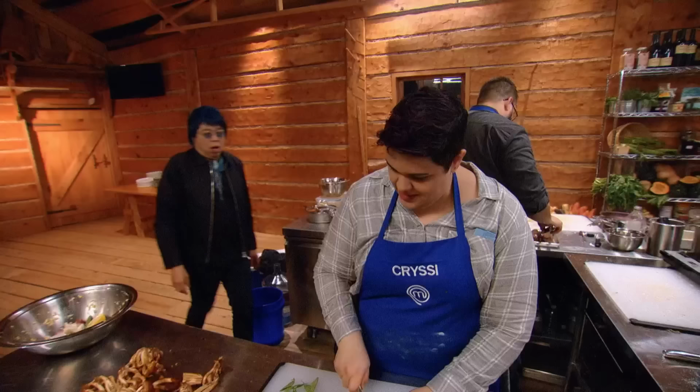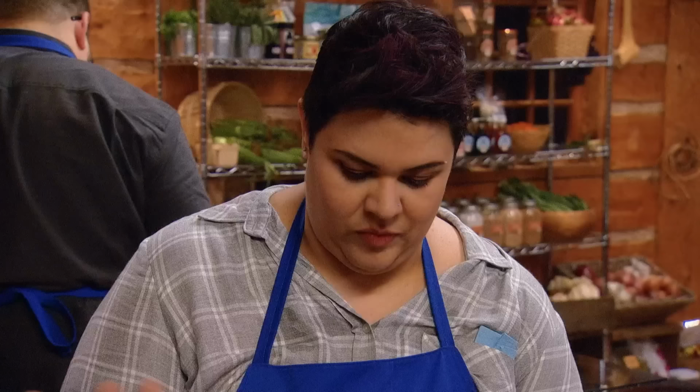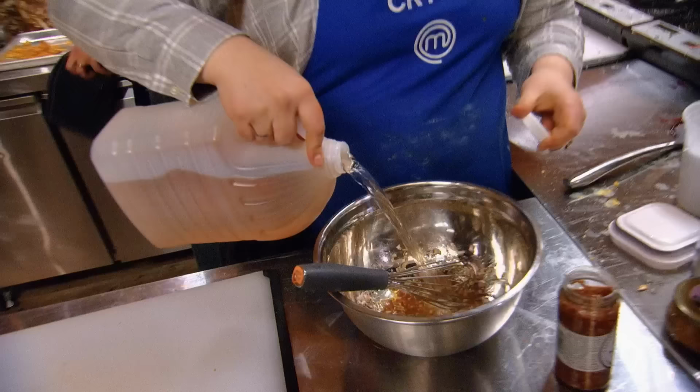Okay, Missy, what's happening? Hello, Chef. I am preparing our warm bean salad that's gonna go with our venison. Okay, how are you gonna make these beans sing? I'm gonna use some maple syrup. We're gonna use some vinegar. Well, that's very Canadian. I love maple syrup.